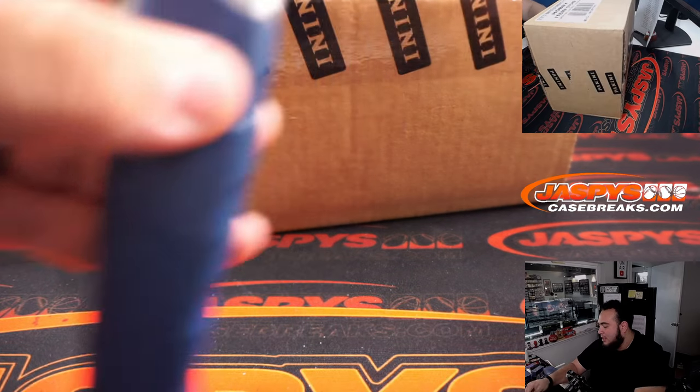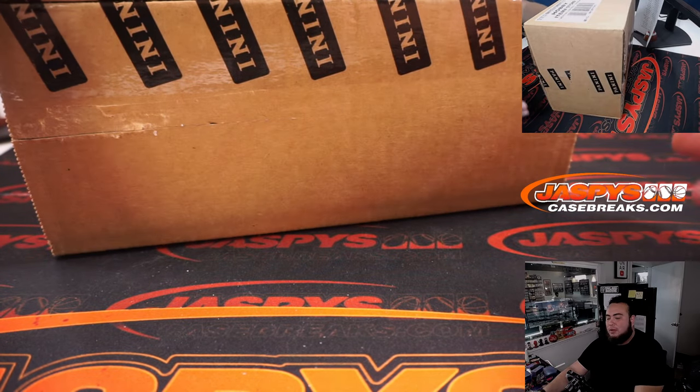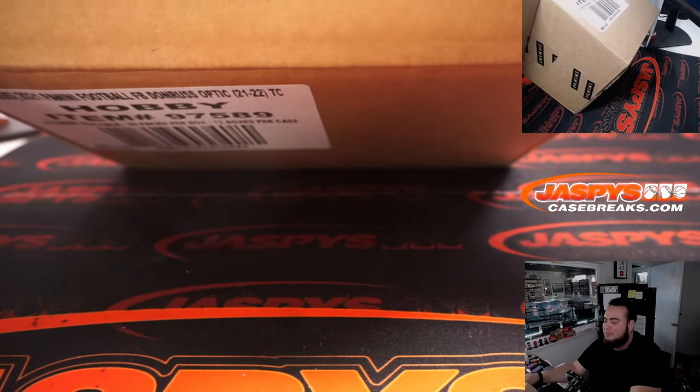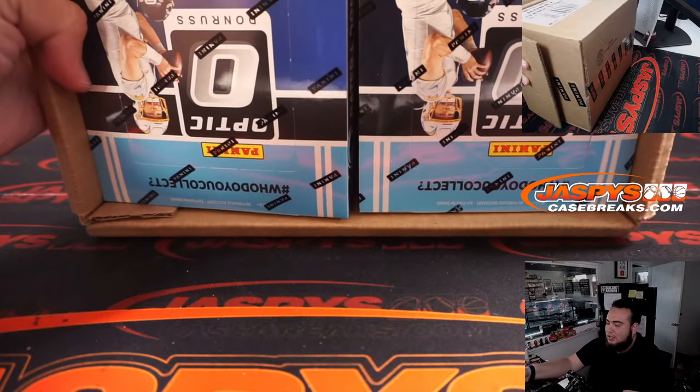So if you haven't already, I do advise to try to grab your team in both halves just to be safe. If you want to risk it for the biscuit and only get them in one half, that's all good. But just to be safe, there are still a couple teams left.